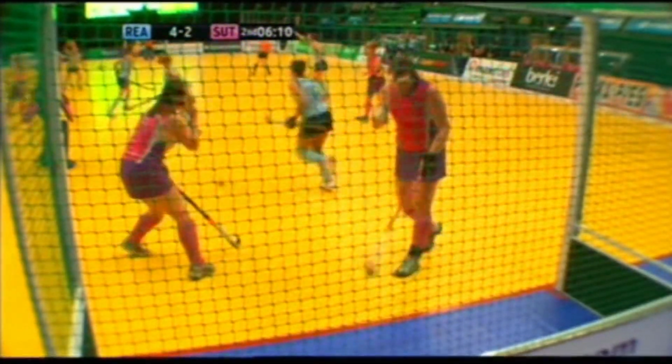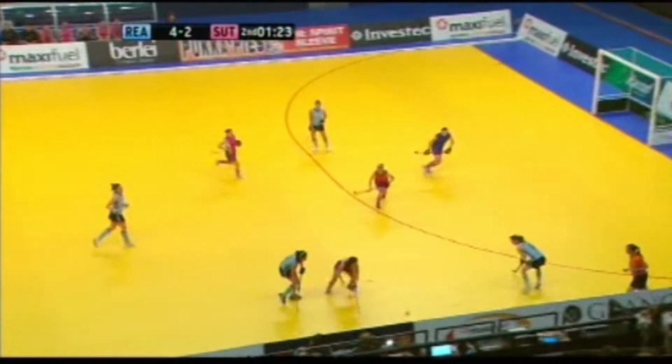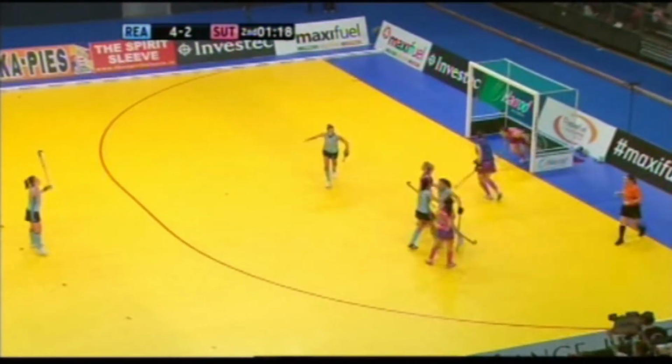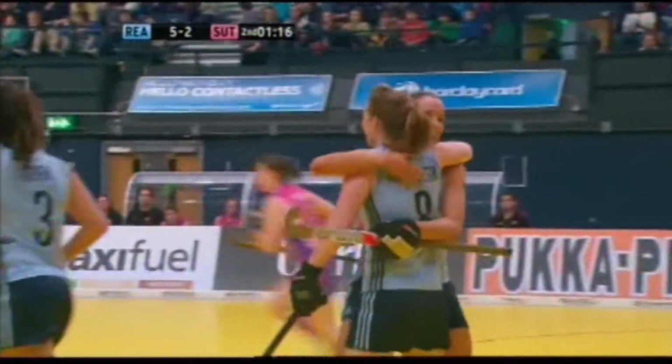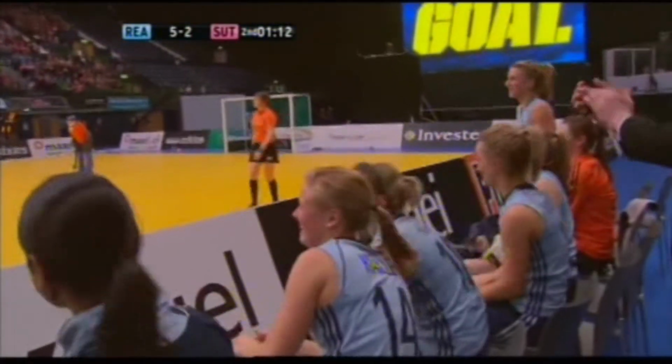And yes, it wasn't where the ball was meant to go, but it ended up in a very happy place as far as Reading are concerned, in the back of the Sutton Coldfield goal. Back on again for Richardson, who's not finished yet. There we go. How about that? The icing on the cake. Helen Richardson, her fourth, and Reading's fifth.